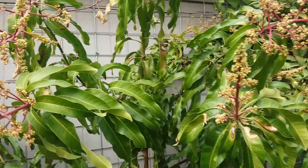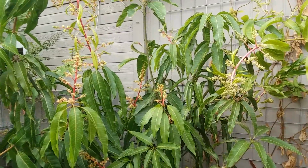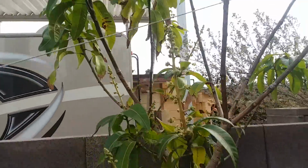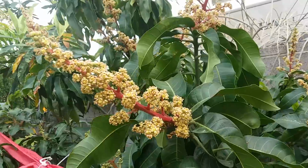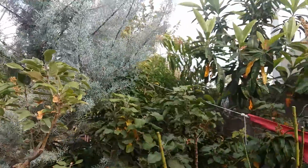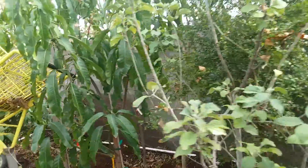Huge flowers. Mangoes, mangoes. Another mango. Another mango. You see they're quite successful here. Another mango. This one's blooming too. Geez. Okay, so they're all lit up. So my yard literally smells like a combination of citrus and banana, like overload.